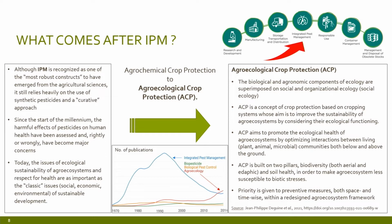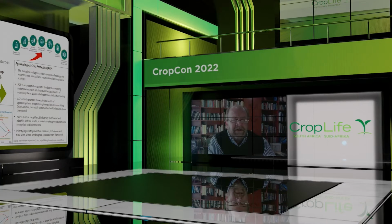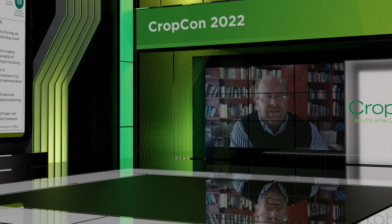But what comes after IPM? As we've said earlier, it's been around basically since the Second World War, some 60 or 70 years. And although it's recognized as one of the most robust constructs to have emerged from the agricultural sciences, it does still rely heavily on the use of synthetic pesticides and a kind of curative approach. Since the early 2000s, the harmful effects of pesticides on human health have been assessed and continue to be assessed and continue to be more and more in the spotlight. And rightly or wrongly, these have become major concerns.